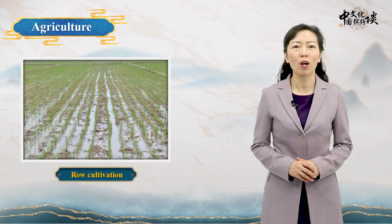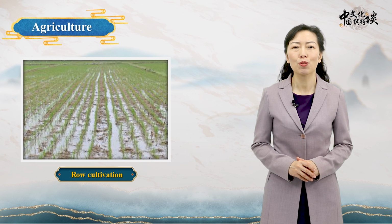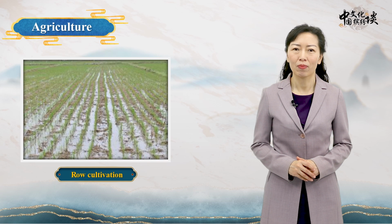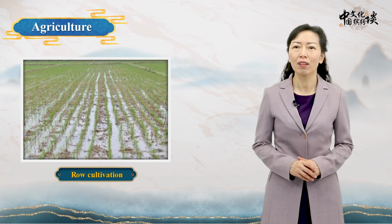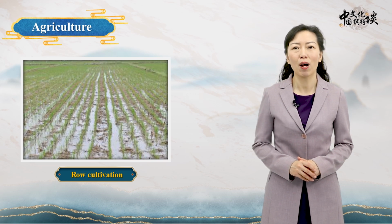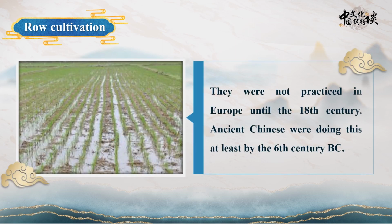The next is row cultivation. Not only did ancient Chinese use advanced tools in agriculture, but also they used advanced methods. Row crop farming was one of them. Growing crops in rows and taking care to weed them thoroughly may seem to us to be obvious and necessary process. But they were not practiced in Europe until the 18th century. Ancient Chinese were doing this at least by the 6th century BC.